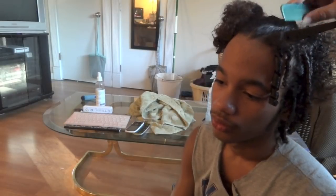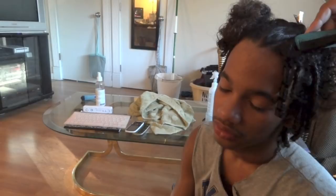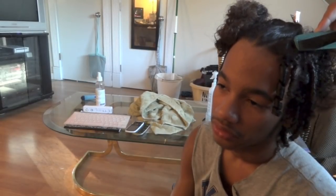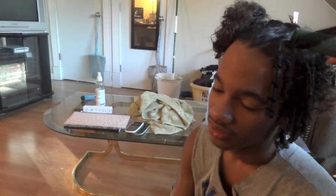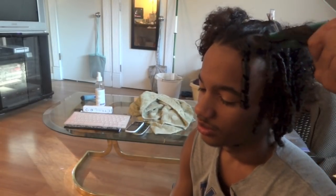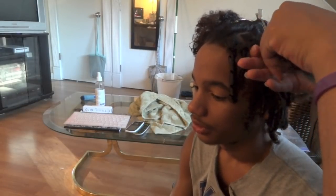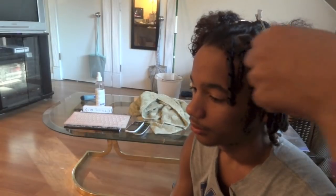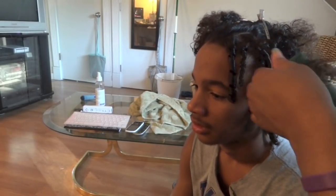Now, instead of going parallel, I'm going at an angle with the comb tilted towards the scalp, and I am facing the lock parallel. And then before I start to move down, I make sure that his lock is nice and tight, and then I go ahead and start moving the comb down his hair.